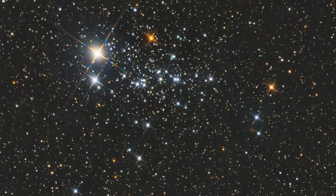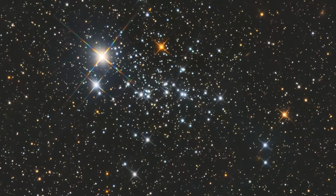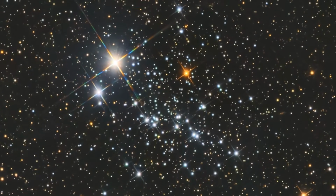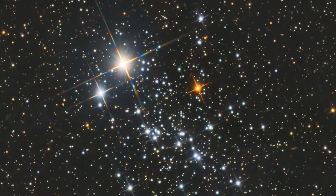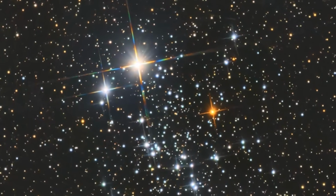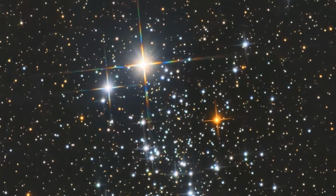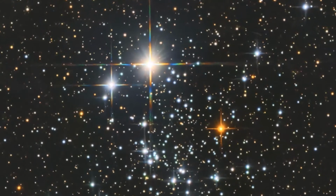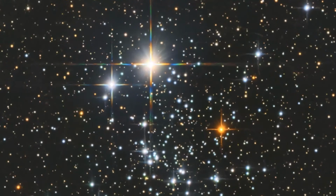So there are about 100 or 150 stars in this cluster, and let's get a closer look at the main grouping. And I have to say the telescope did so well, and the processing was good on this as well. You know, there's minimal clipping. Look at the depth that this image reveals.